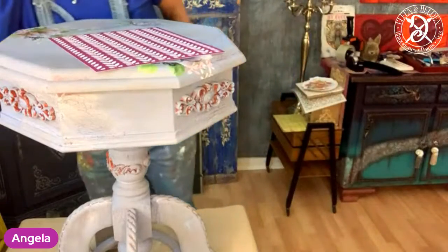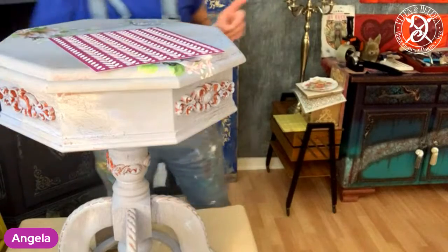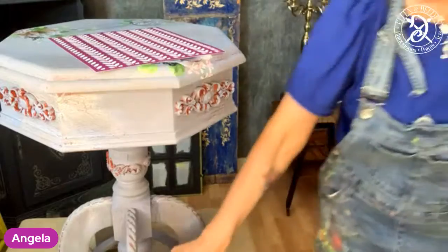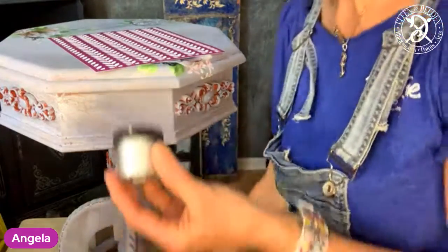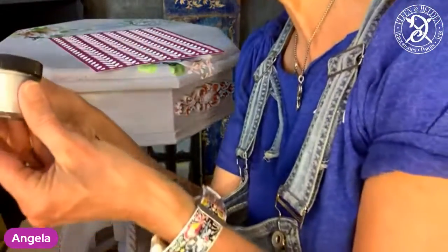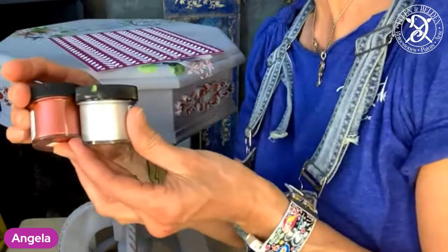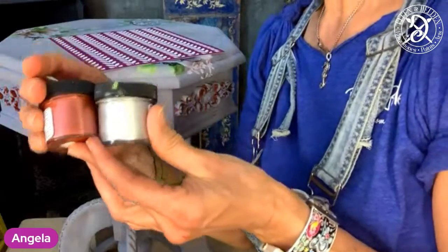I was thinking I'd use the mousse for it, but should I use the mousse or should I use the fluff? What do you want to see, guys? Shall we use the mousse in silver or in garnet? Or shall we use some fluff?